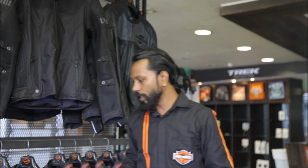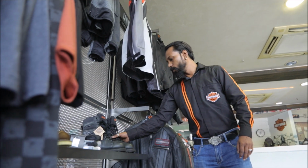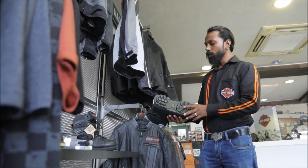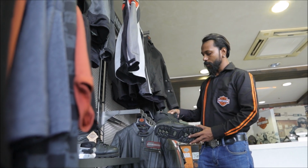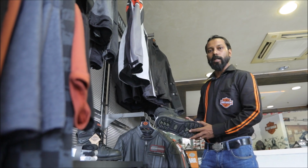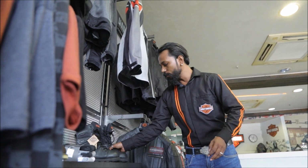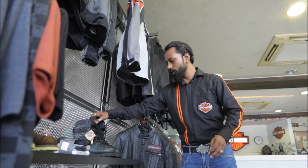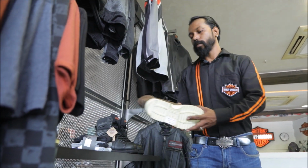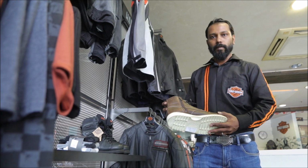So we have the riding boots. This is the riding boots. This is very comfortable for the ride, with good grip. You can see the boot, like this is the FXRG. That is the safest and most expensive boot in Harley-Davidson. So it's very comfortable for riding purposes. And we have this kind of boot also, which is very comfortable for riding too.